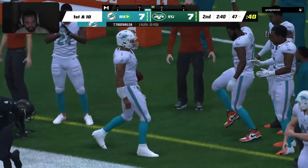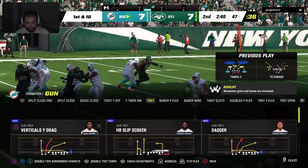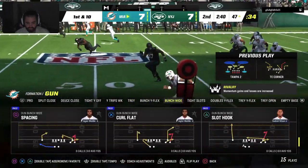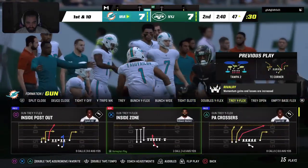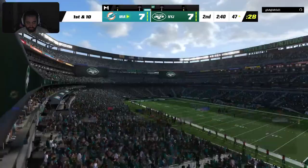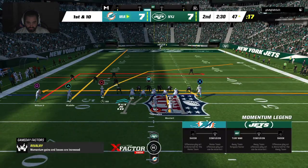And he's able to take it across midfield before going out of bounds. Good work on the scamper by Tagovailoa. It's a first down. Well, here's your first example of how this guy can beat you in more ways than one, because they took away his arm, but he was more than happy to dissect them with his legs for that first down pickup.